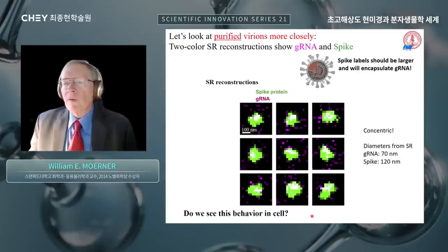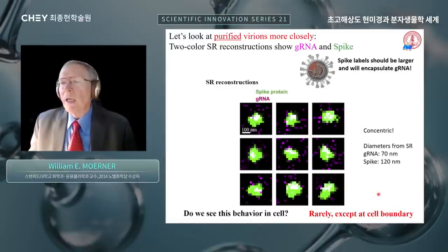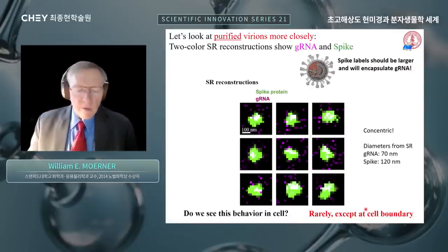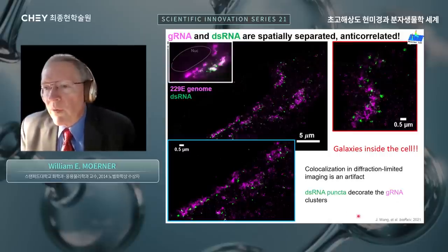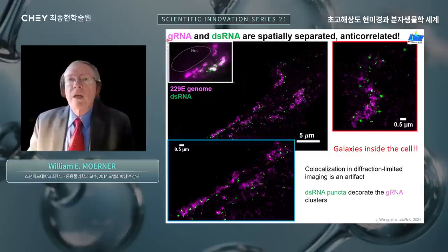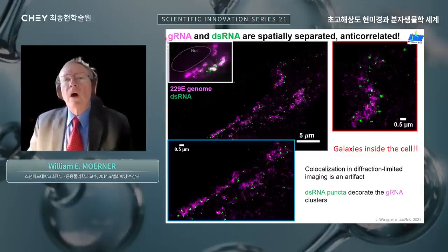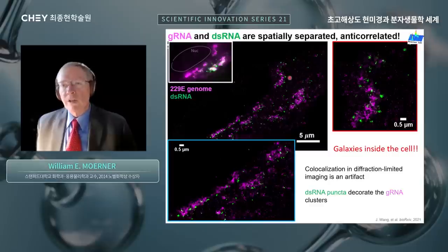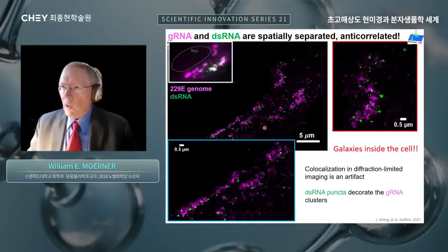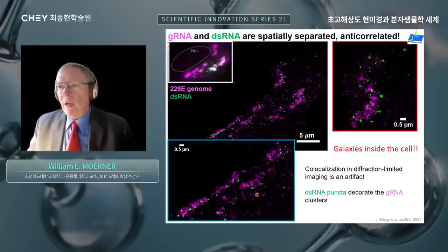So if you look inside the cell and look for these virion particles, you can see them sometimes, but rarely. They're typically found at the cell boundary because they're getting ready to bud off of the cell to go and infect other cells. Okay, so one more specific comparison I'd like to emphasize here is to show both these viral RNAs, both from the genome and from double-stranded RNA, together with these different colors, magenta and green. Diffraction-limited imaging might say, oh, they're overlapping. You see white in the diffraction-limited imaging. But with super resolution, you don't see white. They're actually separated from one another. They're close, but they're not exactly on one another, except in very rare cases.